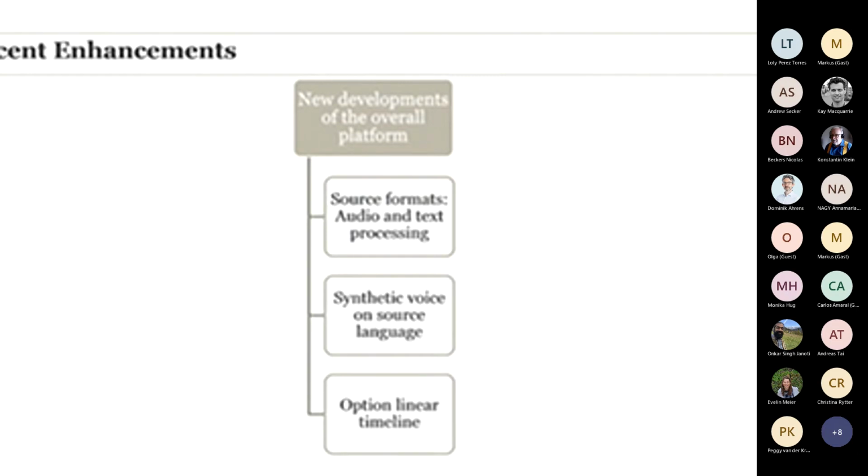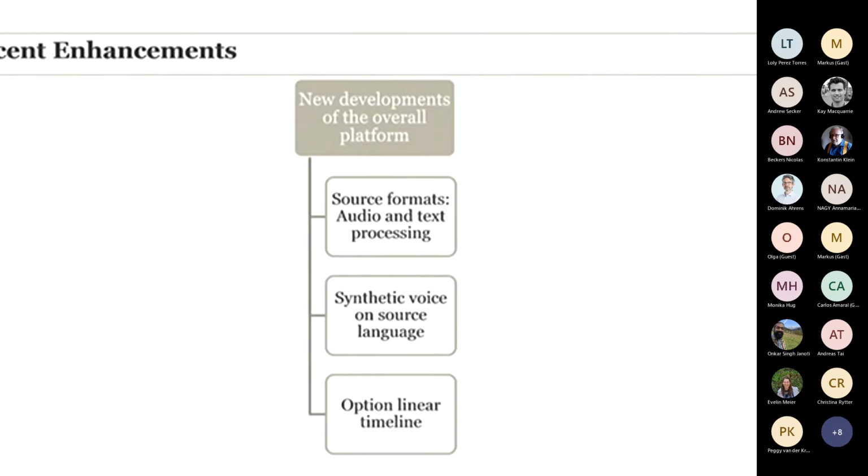We're still doing some amendments for the text workflow in terms of user interfacing, but basically it covers all three formats. Then, based on user input, we also enabled synthetic voice production on source language, which means that you can have a text and then have it spoken in synthetic voice. Before it was, okay, the video is produced with a speaker.